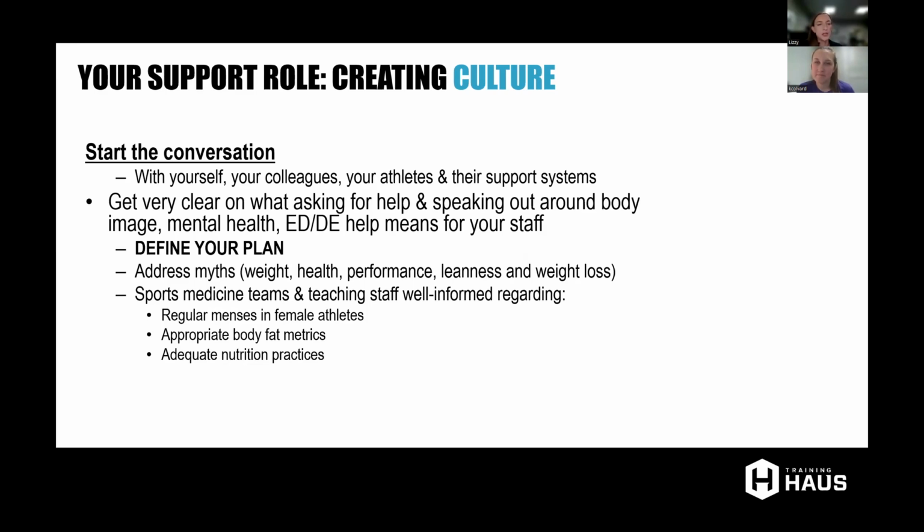And then again, adequate nutrition practices. Going back to my coaches in high school, they would always say, like, do you have your nutrition? Do you have your post fuel? They would just say, do you have your fuel? Make sure you bring your fuel. So can we install some of those mottos that we use every day?